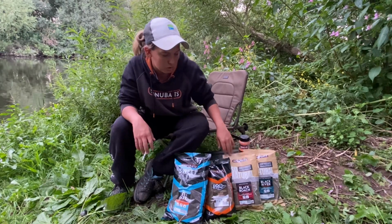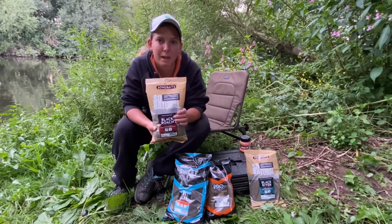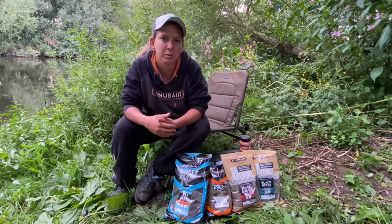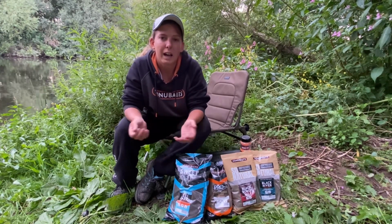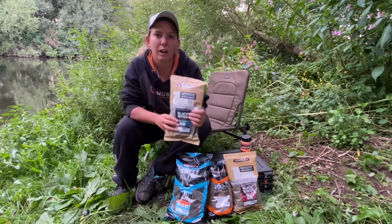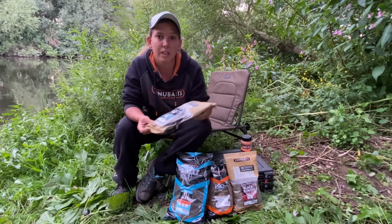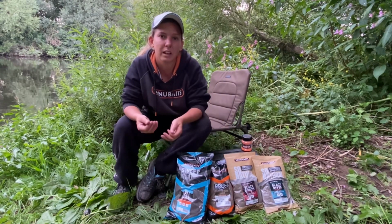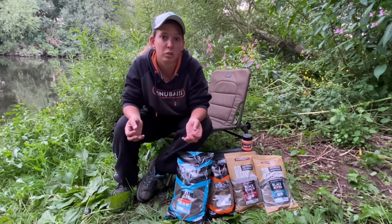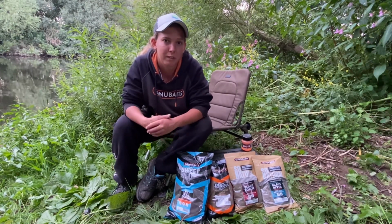So as I say, my go-to mix, I like to base it around the Black Roach, so that's always my base mix. I'll always have a bag of that, and depending on depth, if there's any flow, or if there's more skimmers, I'll add the River. I prefer to add a bit more of this for the skimmers and hybrids. And then if I'm fishing for more roach, I like the Lake. There's a bit more coriander in the Lake, and it's proven that fish, especially roach, love coriander, and it's obviously got a bit of hemp and everything in it, so it's a brilliant bait for that.